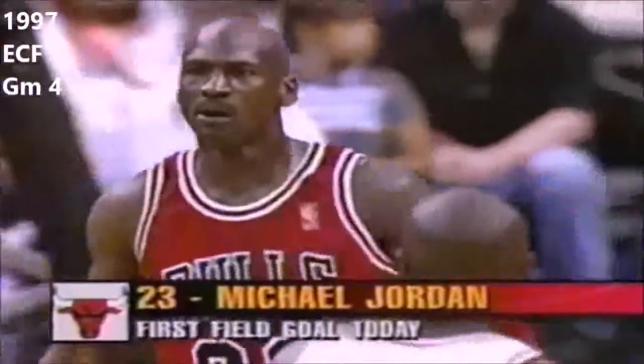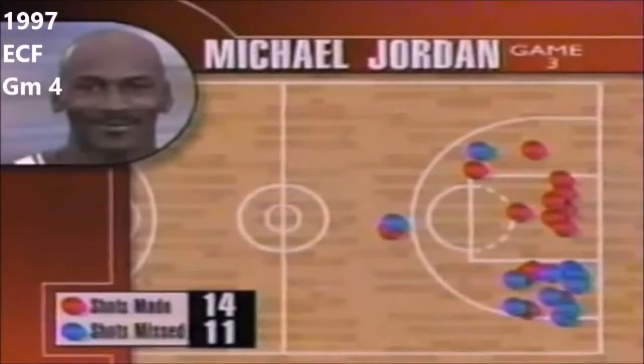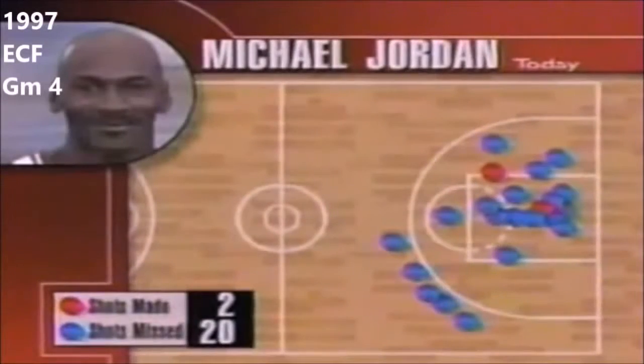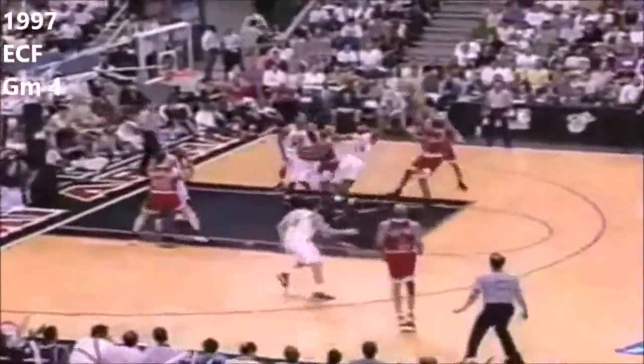Missed his first 14, and now has his first field goal on the recovery. And Michael Jordan with only his second field goal. Now 2 of 18. Michael's faces. There's Michael's numbers or shots in game 3, 14 for 25, and the Blues have overtaken the Reds here in game 4, just 2 for 22. 4 here this afternoon.